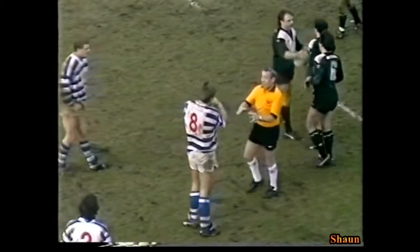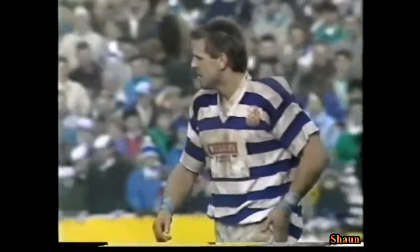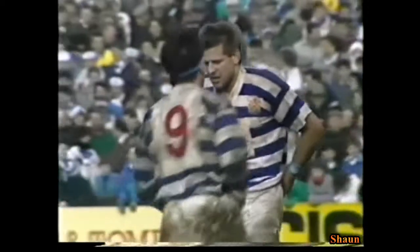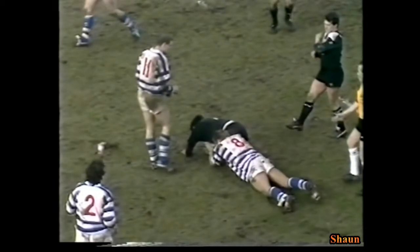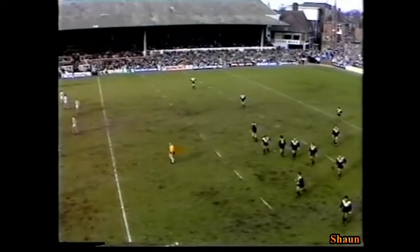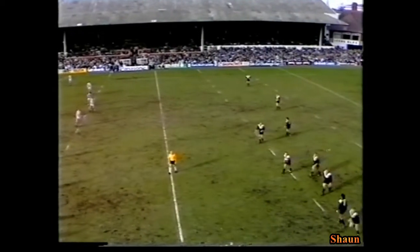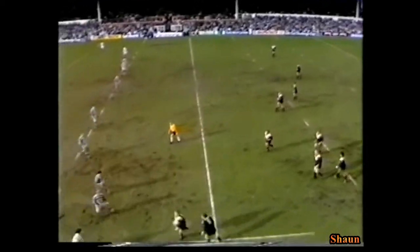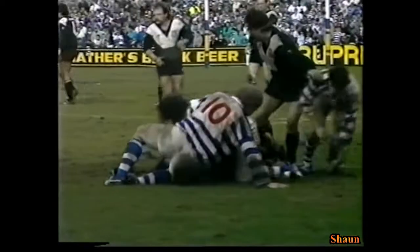Well, Paul Fletcher didn't like that. Yes, keep it down, he says to Neil James. There was Fletcher bringing the ball up. The left stiff arm tackle by Neil James puts him to the ground. Another good decision by Mr. McDonald. And well, I don't think Gary Pearce likes us. Just kicked the ball smack in the commentary box.